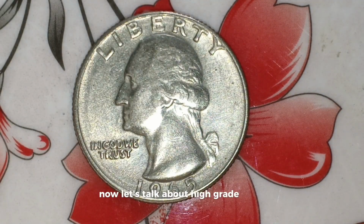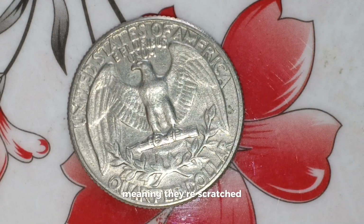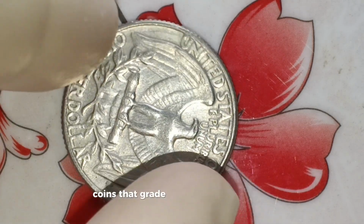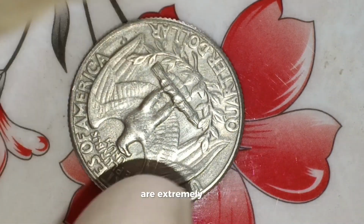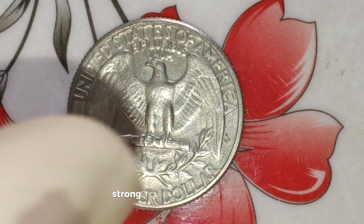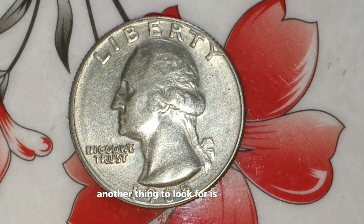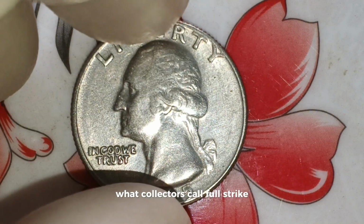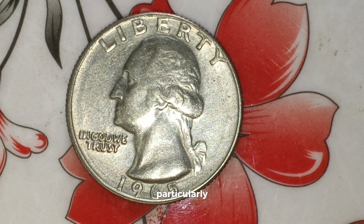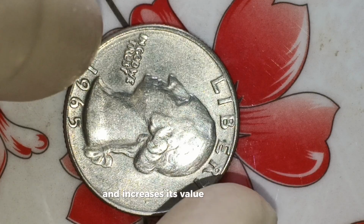Now let's talk about high-grade coins. Most 1965 quarters have been heavily circulated, meaning they're scratched, worn, or faded. But a few have survived in near-flawless condition. Coins that grade mint state 67 or higher are extremely rare, and some have sold for thousands of dollars simply because of their immaculate surfaces, strong strikes, and bright luster. The rarer the grade, the higher the price. Another thing to look for is full details, what collectors call full strike or full drum lines on the reverse. If the coin has crisp, complete details, particularly in the shield and drum lines of the eagle on the back, that's a sign of a strong strike and increases its value significantly.